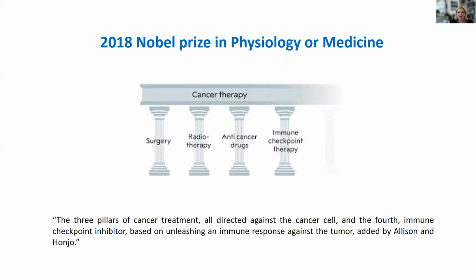So in 2018, the Nobel Prize for Physiology or Medicine was awarded to Drs. Allison and Honjo. Previously there had been 3 pillars for cancer therapy, which we're all familiar with: surgery, radiation therapy, or some sort of anti-cancer drug like a chemotherapy or a targeted agent. And Allison and Honjo were awarded for describing immune checkpoint therapy, which is really, rather than a direct assault on the tumor itself, like these other agents, an indirect way to hopefully eradicate your tumor. You galvanize the patient's immune system, which then secondarily goes on to kill the tumor.